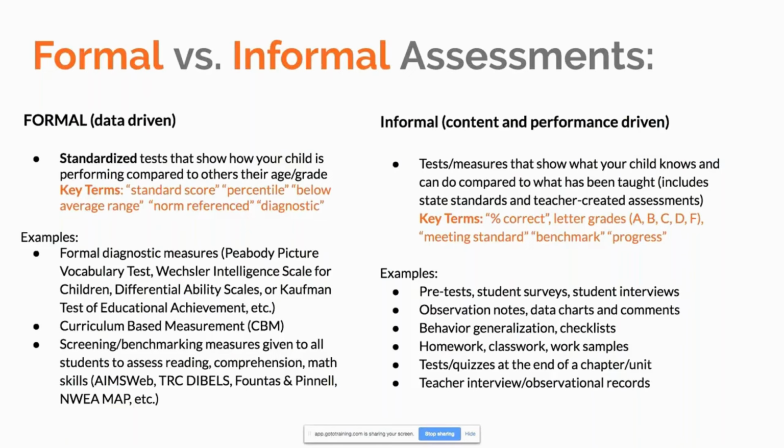So I want to talk a little bit about formal versus informal assessments. This comes up sometimes when parents will say, well, the school district said my child is doing fine on their STAR assessment, or whatever the local or state assessment is. The child is doing fine. Or they did really great in class, like they're doing a great job on all their spelling tests or something like that.